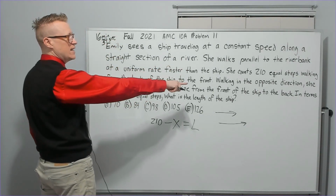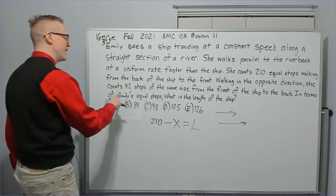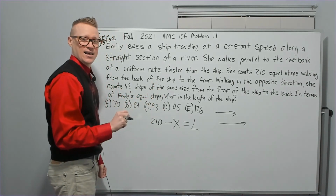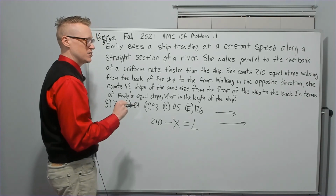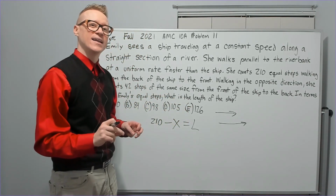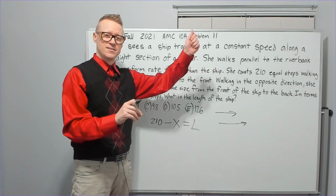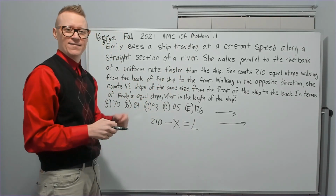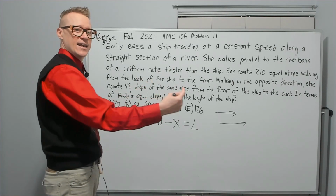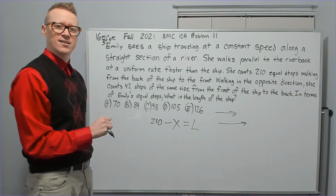Now, what's next? Walking in the opposite direction. So now she's going this way, boat's going that way. She counts 42 steps of the same size from the front of the ship to the back. And this is kind of weird. I think the best way to think about it is have Emily go first. Just freeze the boat, pause it in time. You've got that clickable remote that they've got in that one movie. You're just going to freeze time for the boat, and Emily's going to walk her 42 steps. Will her 42 steps be enough to cover the length of the boat?